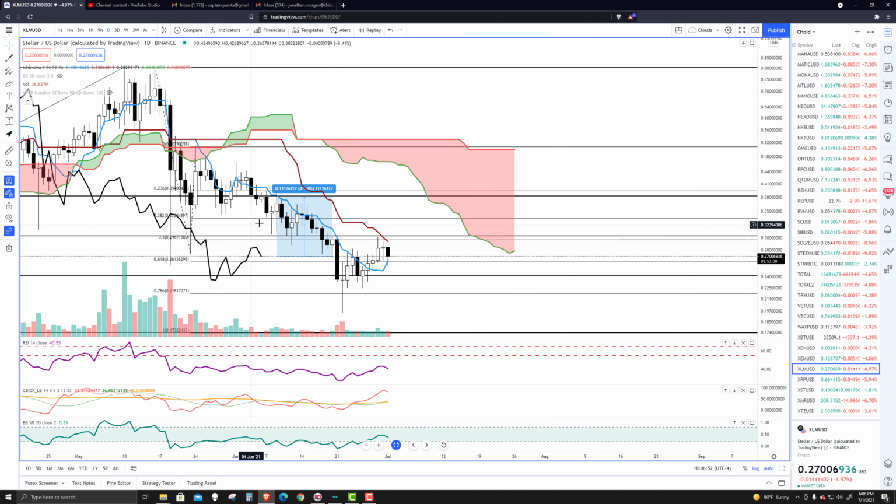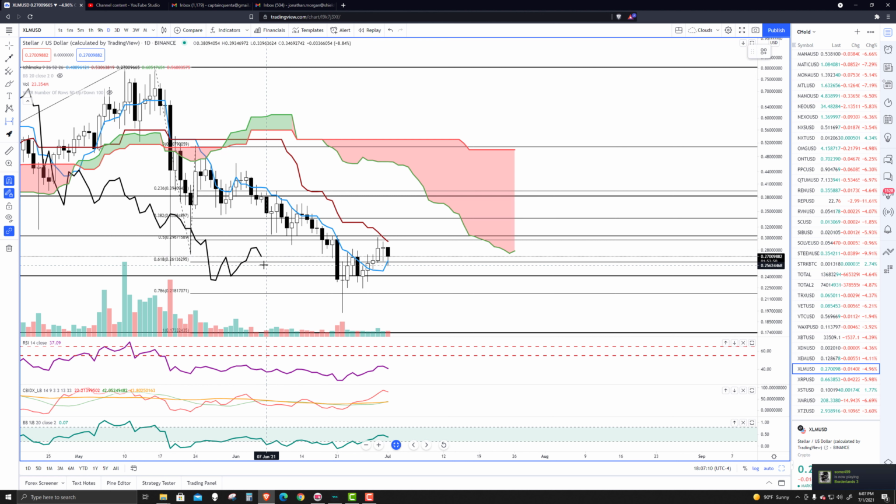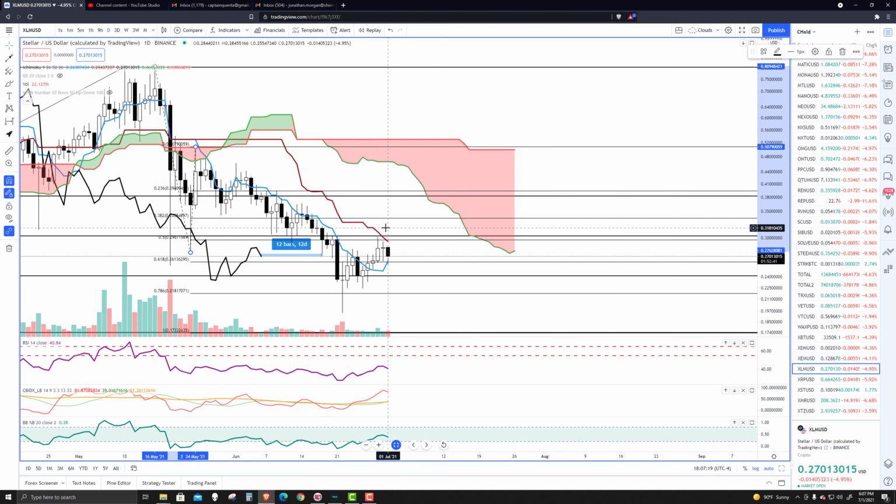above that. Now, as we move forward in time, the level that the lagging span needs to get to stay above the candlesticks decreases quite a bit. Let's see how many days we look forward. If we get to 12 days in the future, so that would be the 13th of July, we're saying that it needs to be trading at 32 cents. Price does, and the lagging span will be there as well.